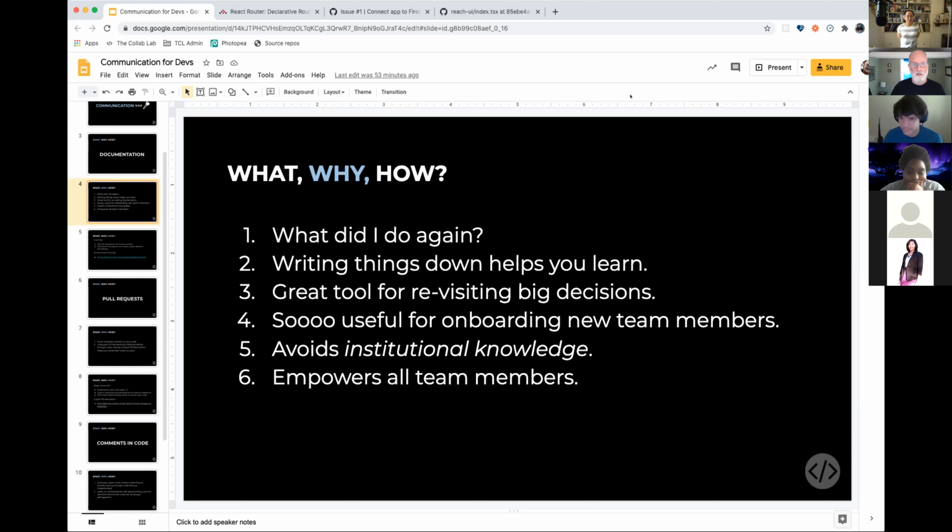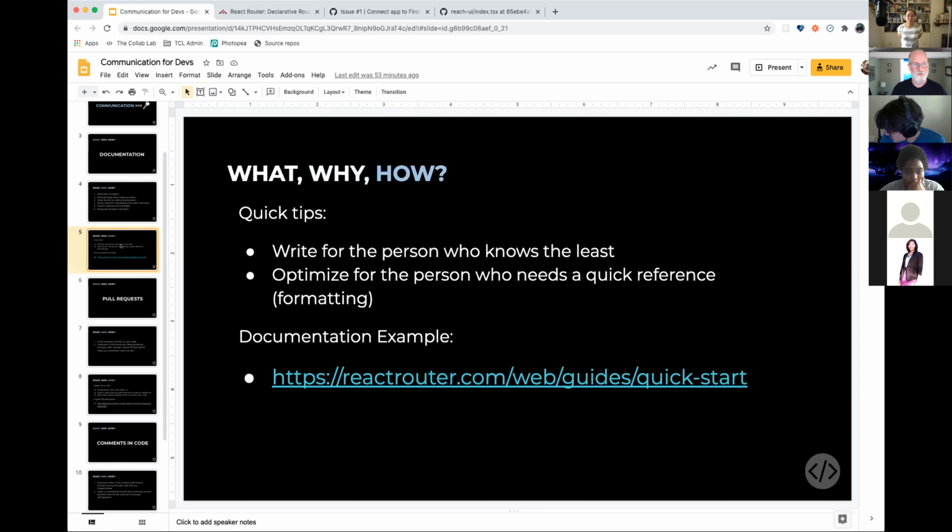And then just the last point is that it empowers everybody. Having things documented means you're not at the mercy of other people who hold the knowledge. It empowers everybody to have all the information and context that they need to do their jobs. So yeah, documentation is super important for all those reasons.